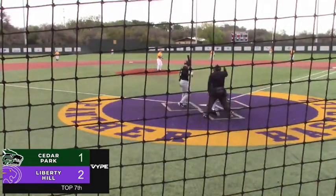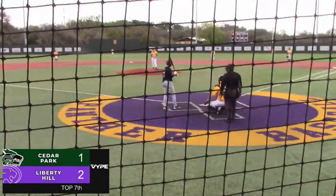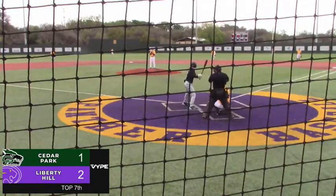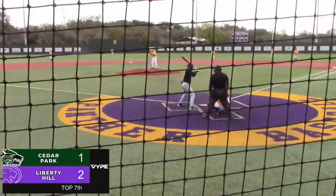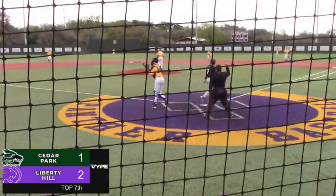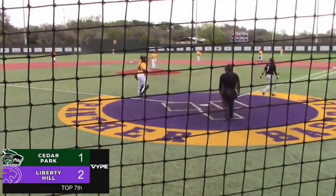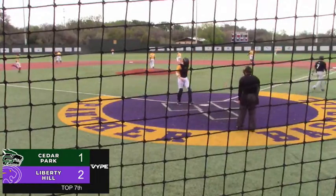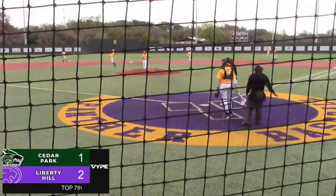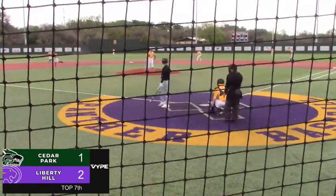Taking guys down on strike. Strike number 2 there, 0-2. Looked maybe slightly low. Hasn't been a lot of contact, and if there has been from the Timberwolves, it's been on the ground. Strike number 3, 1, 2, 3. He's out of there. Strikeout number 6 for Milam, and all of a sudden, Cedar Park down to their final out.